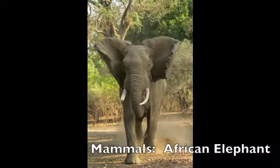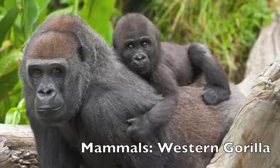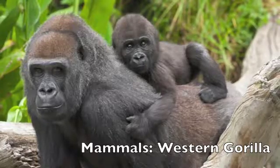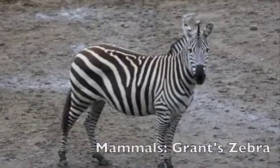The first class of animals that we might see on our trip to the zoo are the mammals. Mammals have spines. They have hair or fur. They give birth to live young. Mammal mothers nurse their young with milk. They have lungs and need air to breathe. Mammals that live on land have 4 legs and ears that stick out. They are also warm-blooded animals.